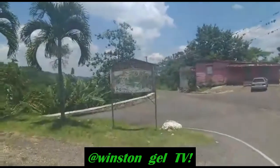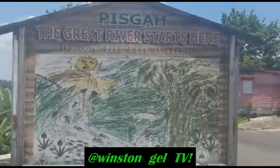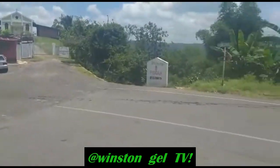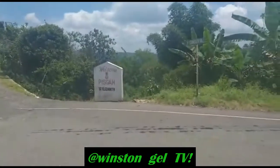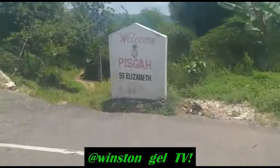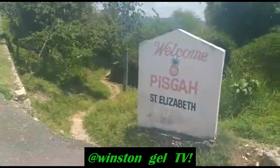So you guys have a picture of the square. So is there a sign? So in this area they have a lot of pineapples and so forth. There you go. Welcome to Pisgah. See that big pineapple? Land of pineapples. And that road down there, that's Ginger Hill.